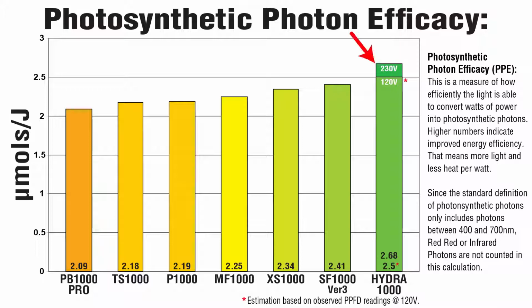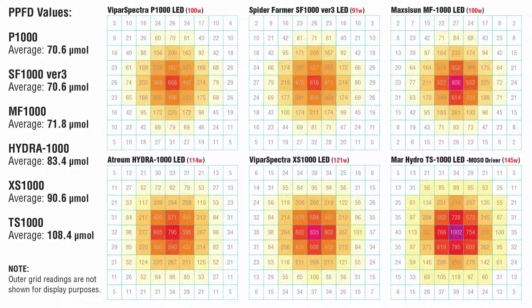At this point, the Hydro 1000 has become the leader of the pack. Even when you account for the voltage, Atrium's light matches or even exceeds SpiderFarmer's. Of course, efficiency is important, but total light output is what drives growth. So, these are my more current PPFD readings side by side.